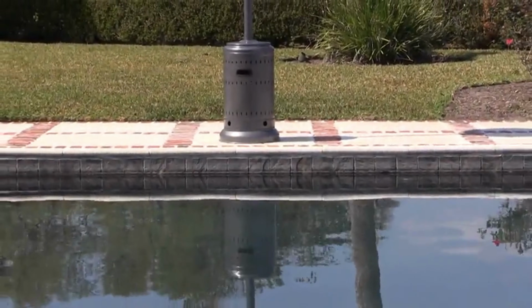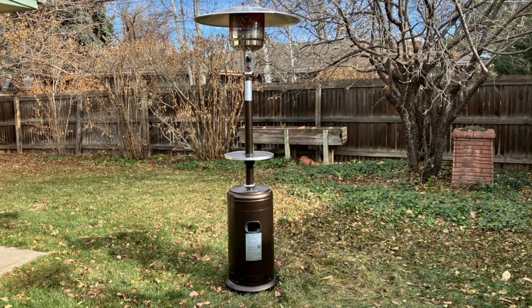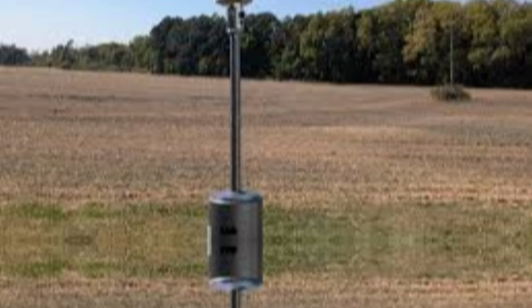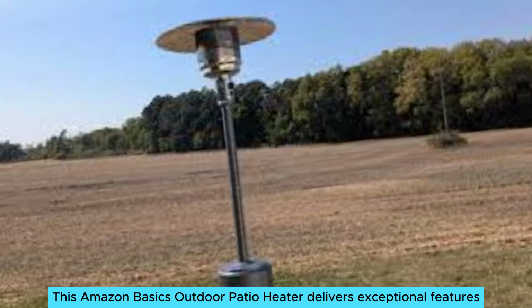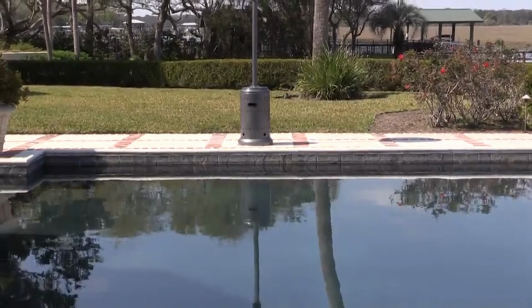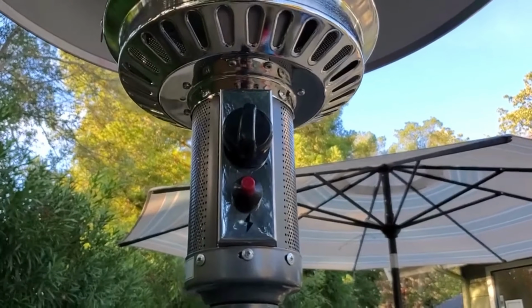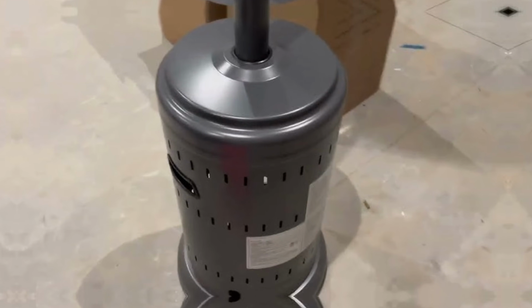One minor drawback occurs during assembly. It can require a bit more effort than expected. However, once you have it set up, you'll appreciate its effective warming performance. This Amazon Basics Outdoor Patio Heater delivers exceptional features, convenience, and safety, all at a great value. Reliable and stylish, it surpasses many similar products. Check it out to experience warmth and comfort like never before.